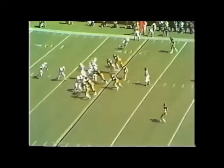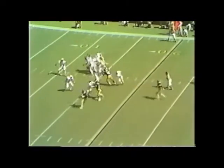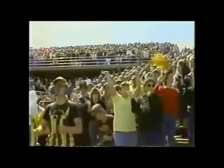Penn State, their own 19. Strang trips as he goes back over the middle, wide open. It is intercepted. 30, 25, and knocked out of bounds to the 24-yard line. Mike Stoops. The pass intended over the middle, I believe, for Dean DeVito. It was not well thrown. It did not have enough steam on it. And Stoops picks it off. His second interception of the year.